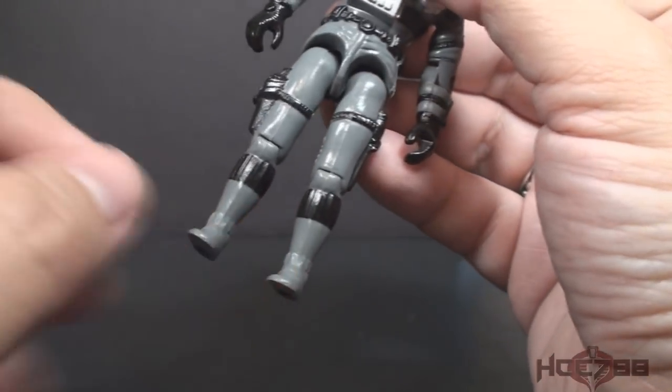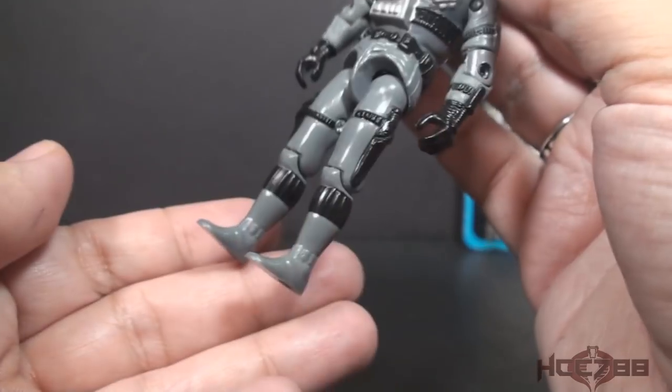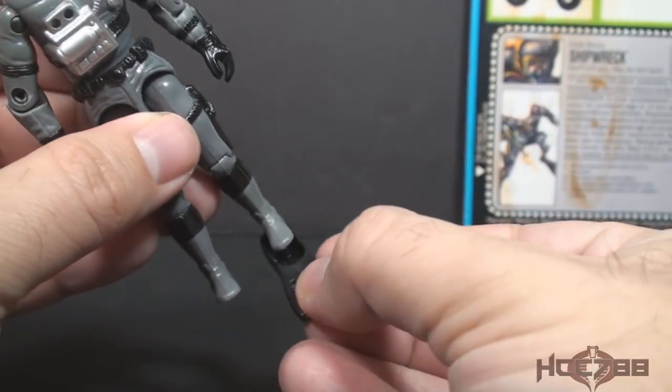Moving down to his lower legs, he has black ridge details that go around each leg, and he has gray diving boots, which will fit into the swim fins.